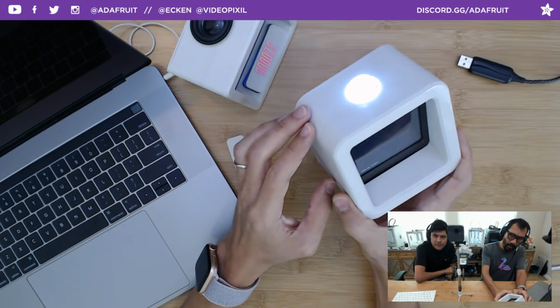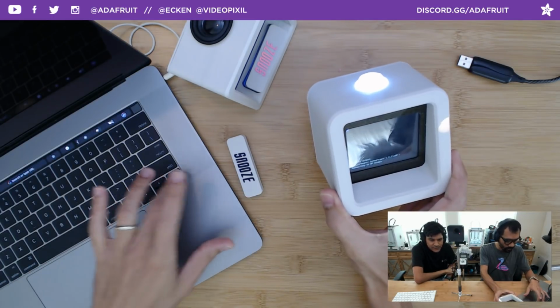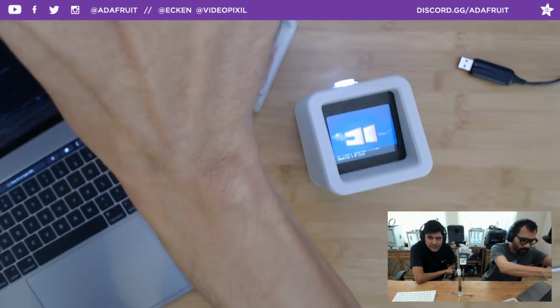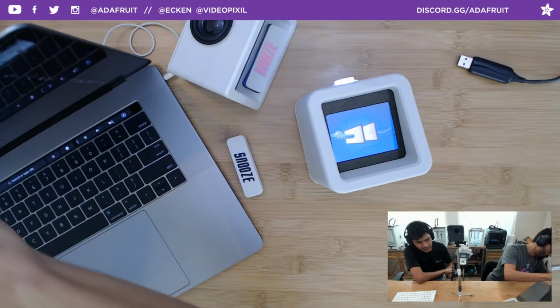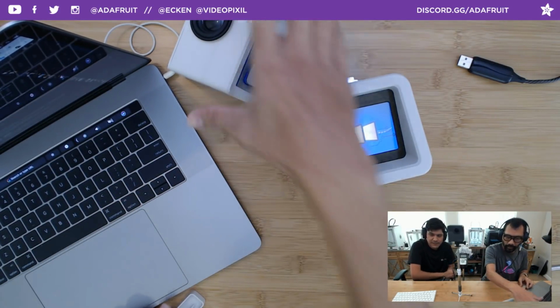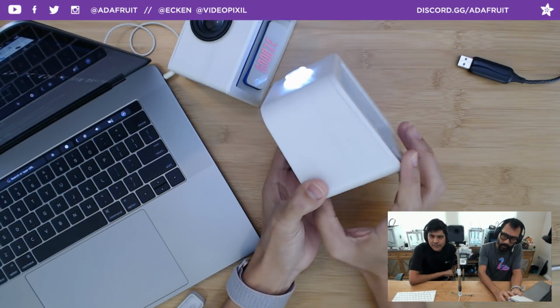Another differentiating part is I'm using the toggle switch, which is panel mounted, to turn it on and off, so it's a little bit bigger. And this is running the weather station code that is up on GitHub. So it just displays the weather, it doesn't display the time. Let's take a look at the back.